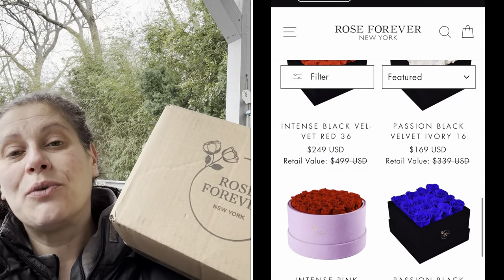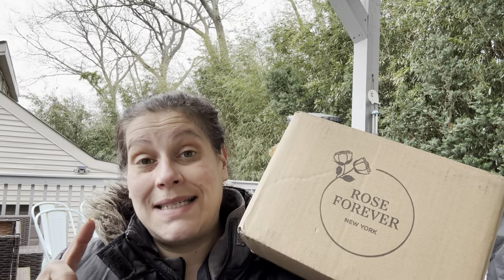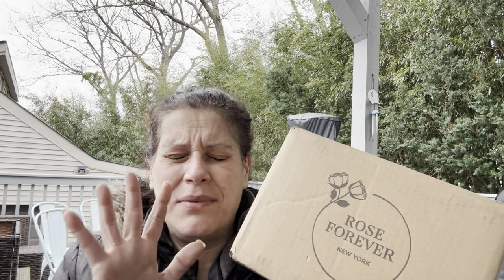So Rose Forever is a company in New York, started in 2019. They have real roses. These are real roses that are preserved that can last up to a year. I've had them last longer, but with proper care, okay? They're designed by flower artisans. They come from Ecuador and all amazing, beautiful, big, gorgeous roses.